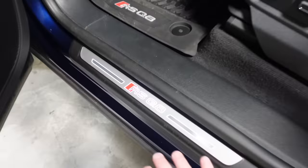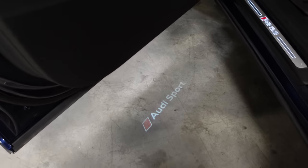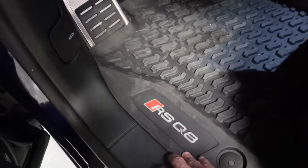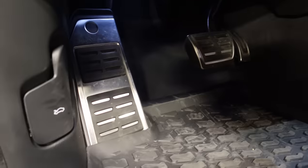Don't worry, the door sills are lighted. I wouldn't have it any other way. They look incredible. The concrete's also lighted. There's projectors in the bottom of the doors that throw the Audi Sport logo down here. We've got the all-weather RSQ8 floor mats right there. Even the pedals, every inch of this thing was attention to detail. They didn't mess around. The dead pedal, all aluminum. It all looks incredible. What do we have here?